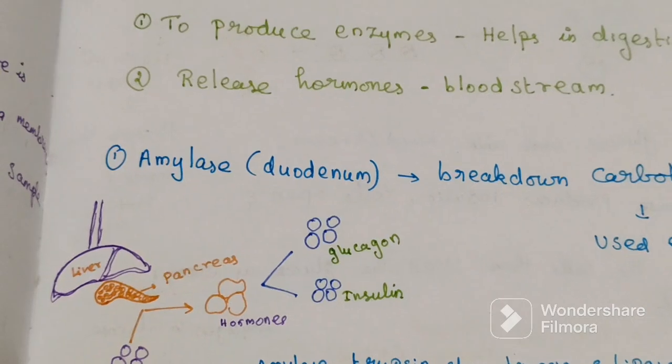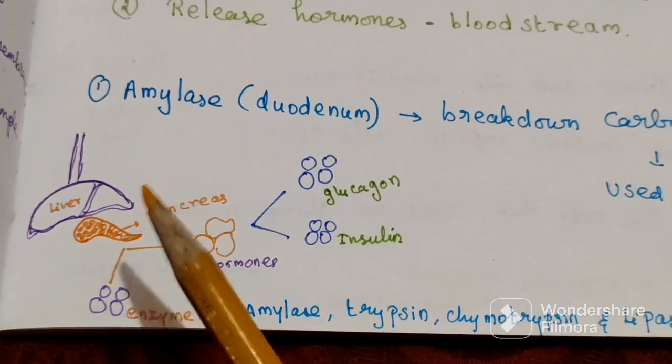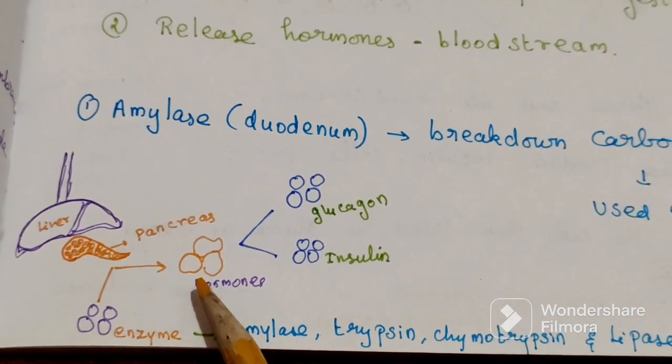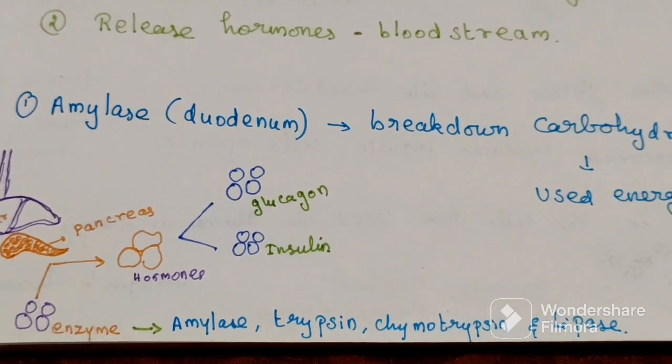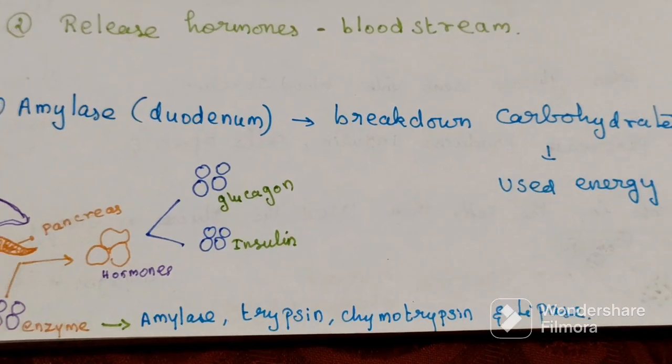So the pancreas produces enzymes and hormones. The important hormones are glucagon and insulin, and the enzymes are amylase, trypsin, chymotrypsin and lipase.